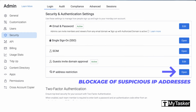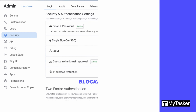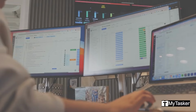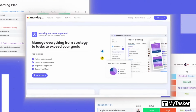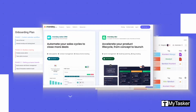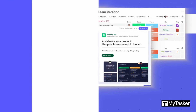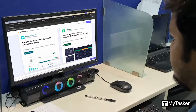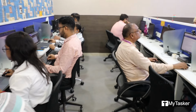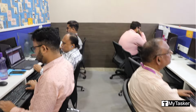Last but not least, monday.com has introduced a host of new and exciting features like blockage of suspicious IP addresses, locking your profile, monday.com database or DB, and most importantly, increasing their dashboard speed by at least 5 times. So, if you want to boost your productivity, monday.com product management tool is the way to go, only if you have MyTasker VAs by your side.